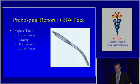So when you have the report of a gunshot wound to the face, you really want to prepare your team. Take that couple of minutes you have and really focus on airway issues. What are they going to be? Big concern for these patients. They may also have issues with bleeding. Certainly they may have other wounds. Again, in Philadelphia, the average patient who comes to a Philadelphia Level 1 trauma center, I think, has 3.4 gunshot wound holes per patient. So these patients may have been shot in other places. And then again, just come back to airway issues.